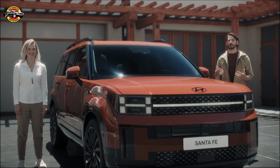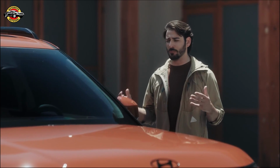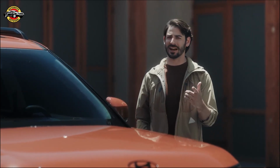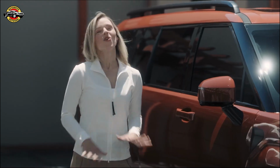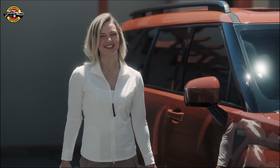So, we just experienced the all-new 5th generation Santa Fe, a grand and robust SUV that pays attention to all the little details with keeping your lifestyle in mind. And now, we're just gonna get a head start on experiencing Santa Fe for ourselves. Take care.